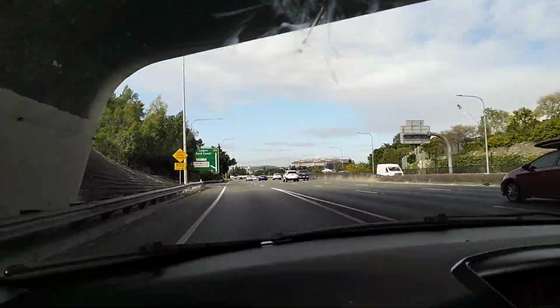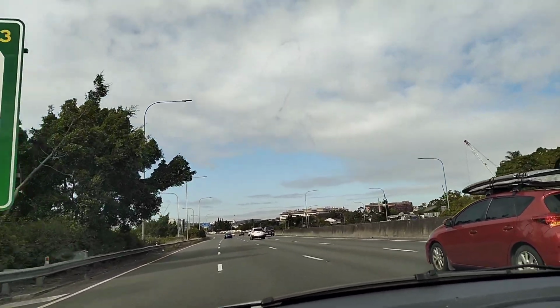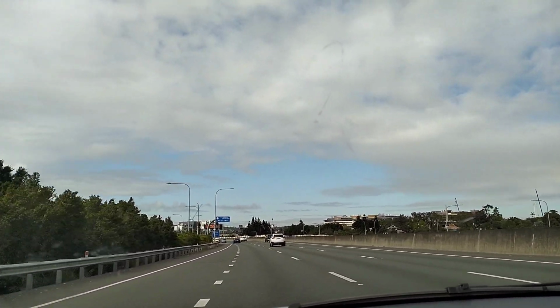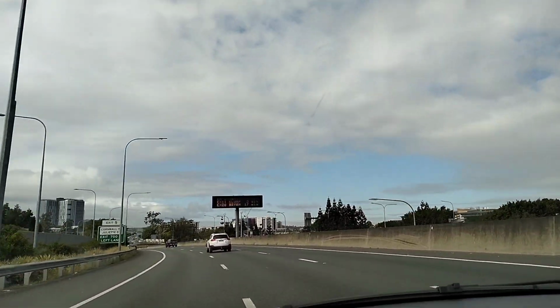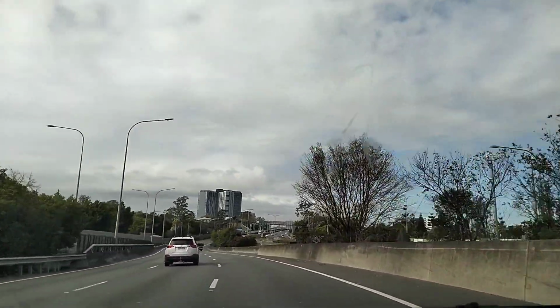Next, we will merge to the right. So most of the speed limit in motorway is 100. Continue for 18 kilometers. So make sure you are in 100 speed limit.